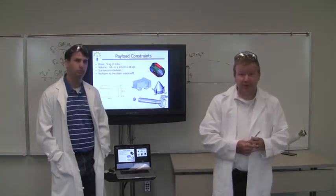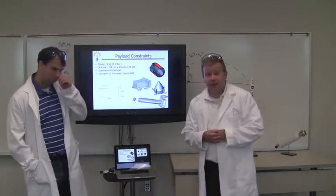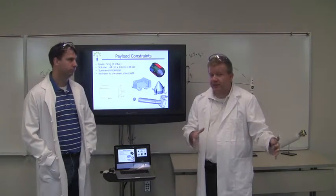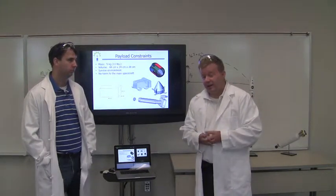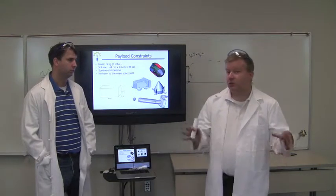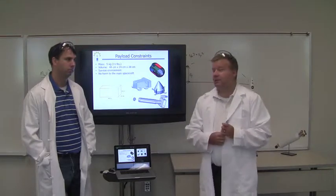So if you want to ask for mommy, UAH, to give you more stuff, you've got to be ready to explain it to us. So the first thing we're going to give you is 5 kilograms of mass. Not much, just a little bit, to house your payload on our spacecraft. So you get these 5 kilograms to use. Use them wisely. Don't play around with it. Make sure you've got exactly what you need.